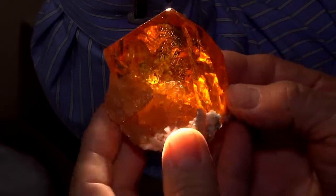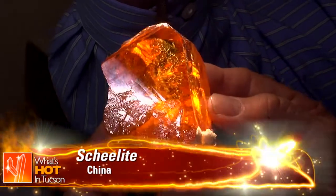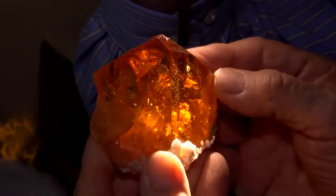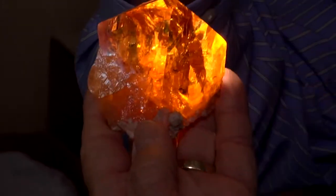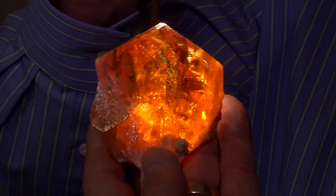That's one of the finest scheelites I've ever seen. Chinese, of course. Absolutely. Listen, the golden color of that is wonderful. This debuted in the 90s at the Denver show, and a lot of us were shocked by this. We had never seen anything like this, and to this day, still haven't. I haven't seen anything of that intense color from China.